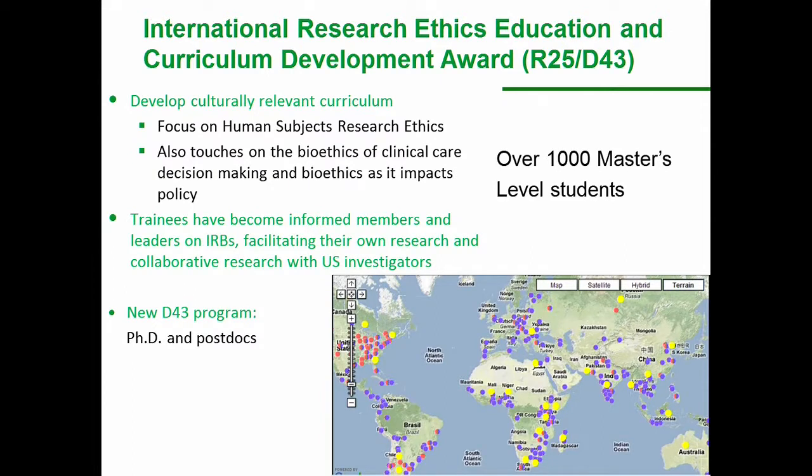This is mostly for human subjects research, but we also touch on the bioethics of clinical care decision-making and bioethics as it impacts national policy. And the trainees have, in many cases, initiated and developed IRBs, and they've become very informed members of it and leaders of it, which not only helps the capacity building for that institution, but all of the U.S. collaborators, particularly from NIH working there, can now take advantage of having an informed and responsible IRB.